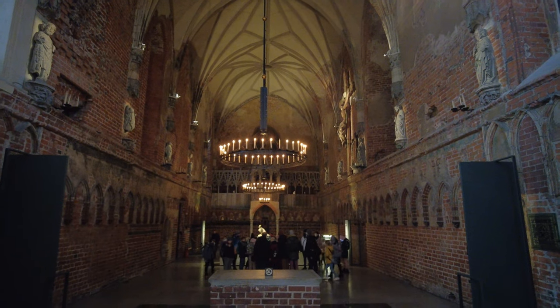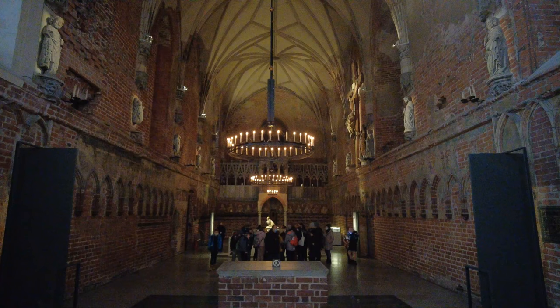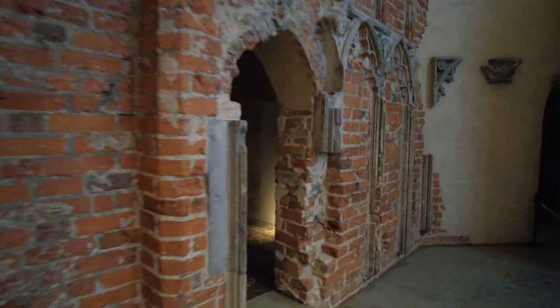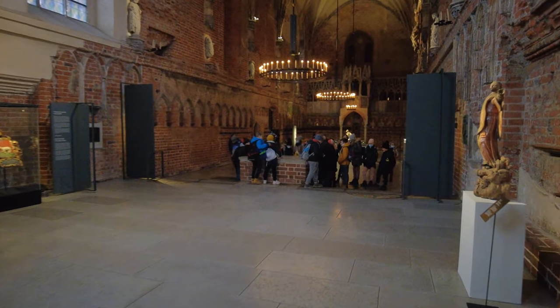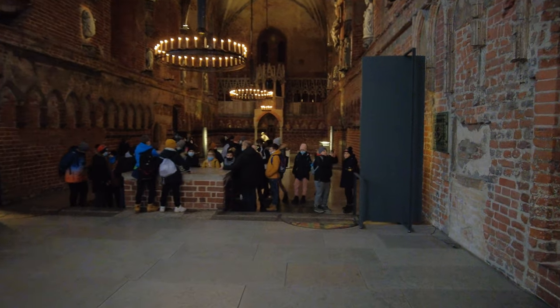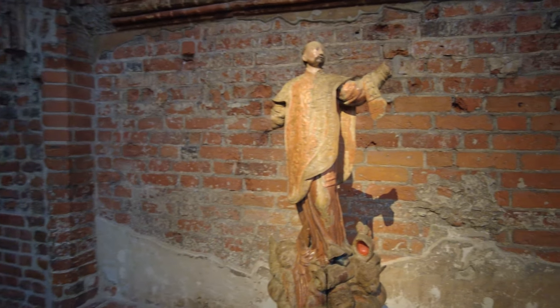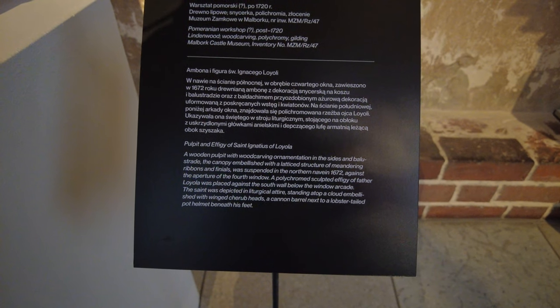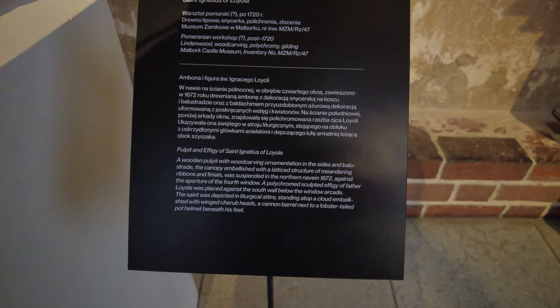That's amazing. Very cool. You can't see the floor, it's too dark. This camera doesn't do the dark stuff as well. Wooden pulpit of the 1672, ribbons and sculptures.